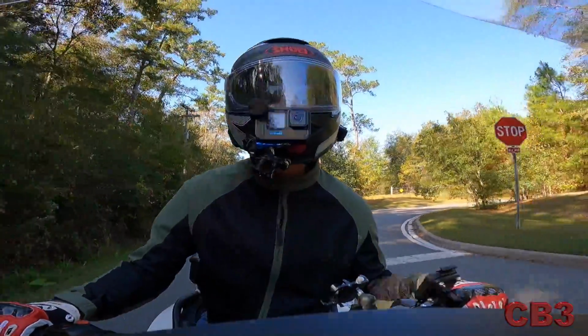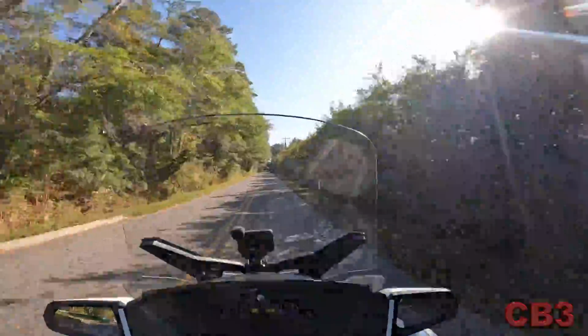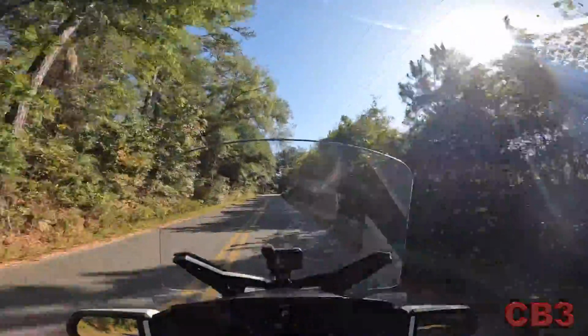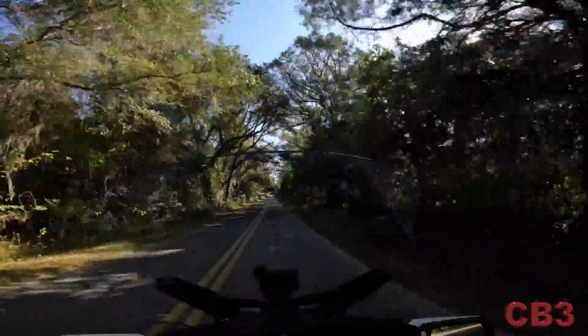And in inclement weather, because of that large surface patch on the front, it really does track better. So that's another thing that just over time, I have not felt any disappointment or any need to upgrade.